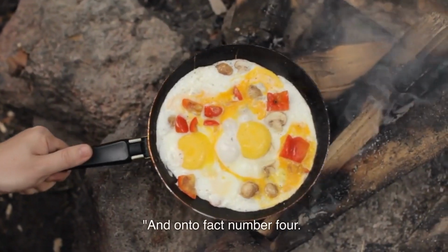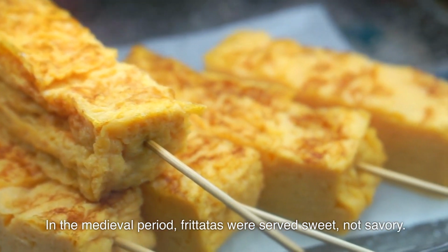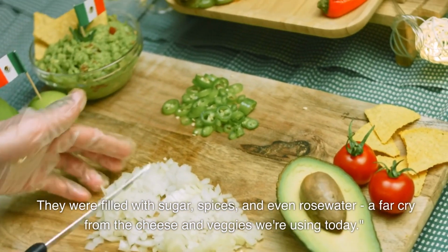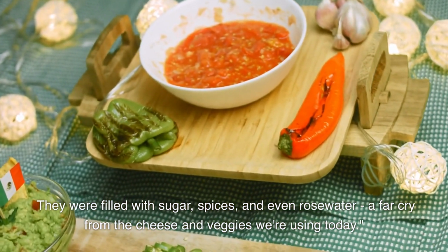And on to fact number 4. In the medieval period, frittatas were served sweet, not savory. They were filled with sugar, spices, and even rosewater, a far cry from the cheese and veggies we're using today.